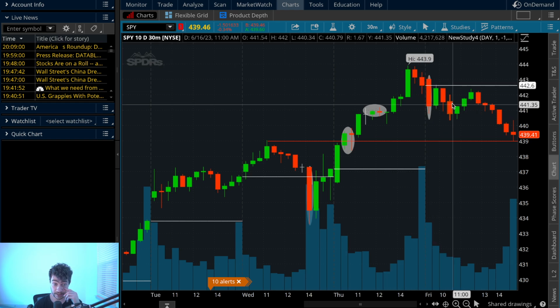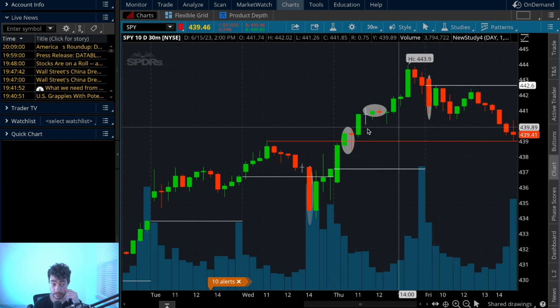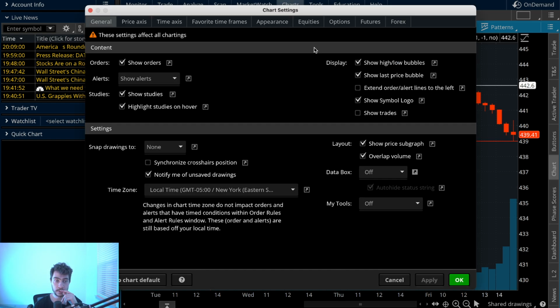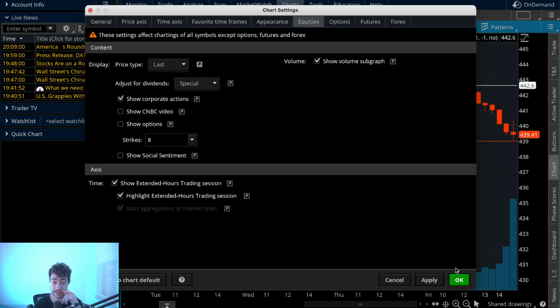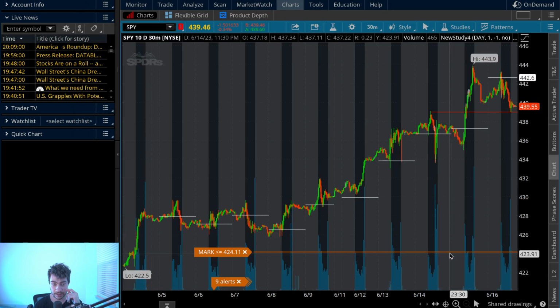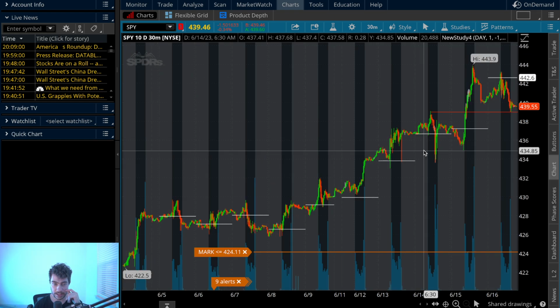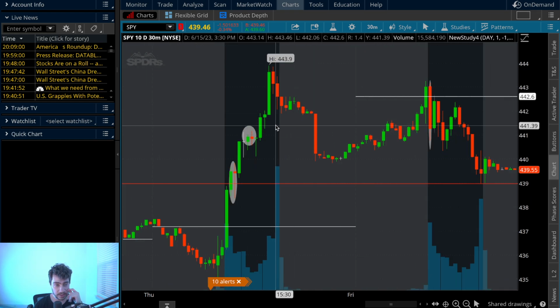Another one was how this 30-minute looks reversal in the middle. If you also go back to extended hours trading, it formed that same candlestick, I believe, yesterday. Let's see, like that 30-minute trend reversal. It must have been another day. I saw it. Let's see. Was it yesterday? No, it wasn't yesterday.